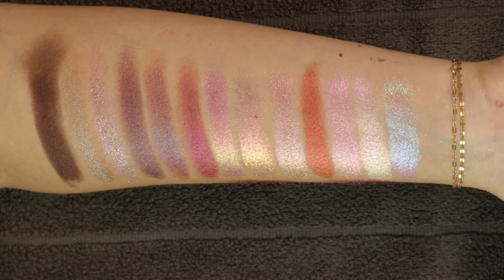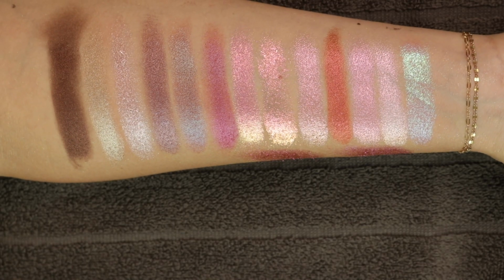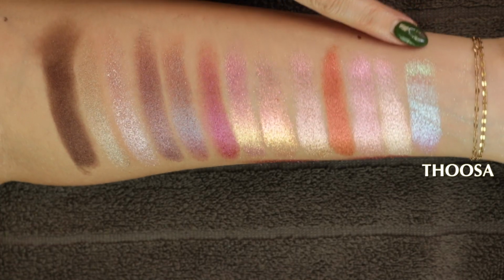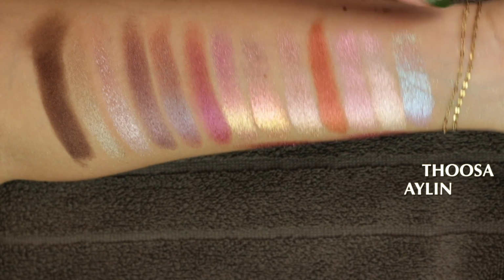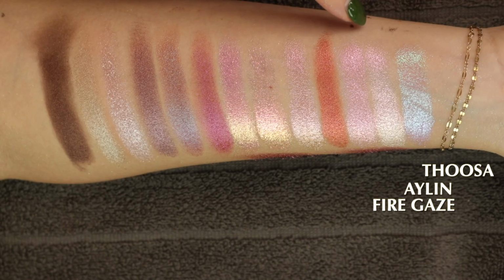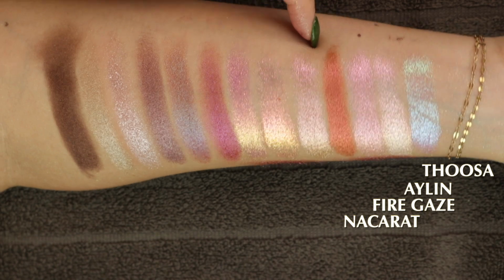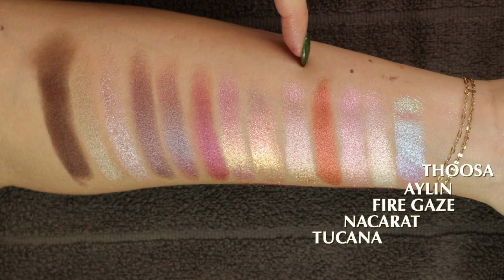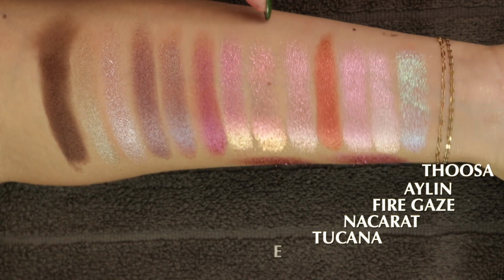Okay. Did I already film this arm? Yes, but I realized I kind of goofed up my order, so I'm just going to go back through here. So we have Thoosa. This is a beautiful, very shifty, gorgeous, stunning, very high electricity shade. And then we have Aylin and Fire Gaze, Nacarat, Tucana. Anyone who knows me knows that I've used a lot of Tucana in my time. I just have such fond memories of this one. This is definitely one of my highly used Devinah shades.